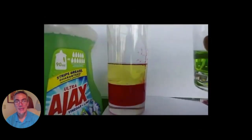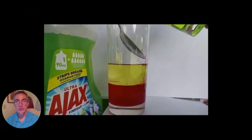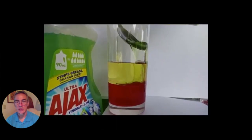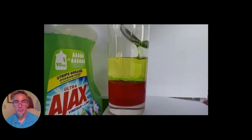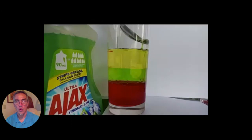Grab your second spoon and pour the dish soap onto your spoon. And let's see where the dish soap is in this combination. Oh, we can see it sinking down below the oil, so the dish soap is less dense than the corn syrup, but more dense than the oil.